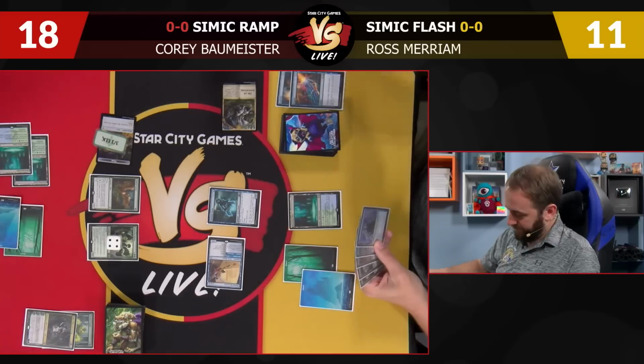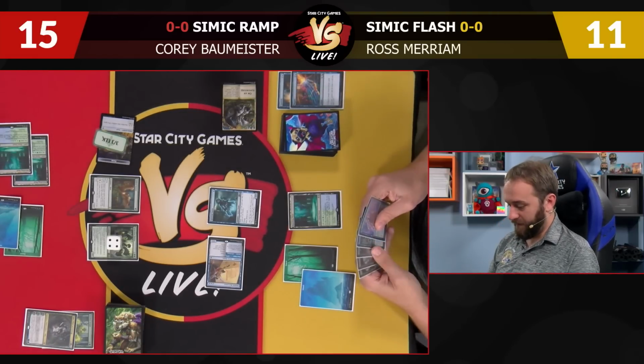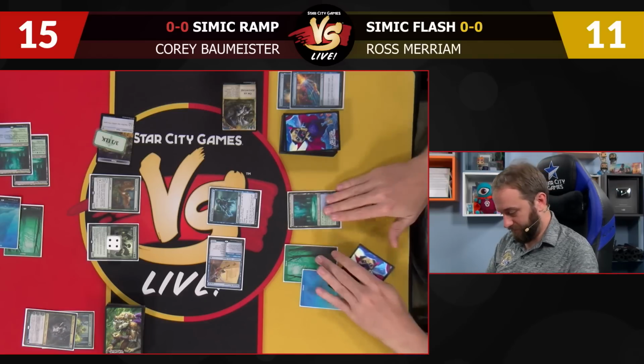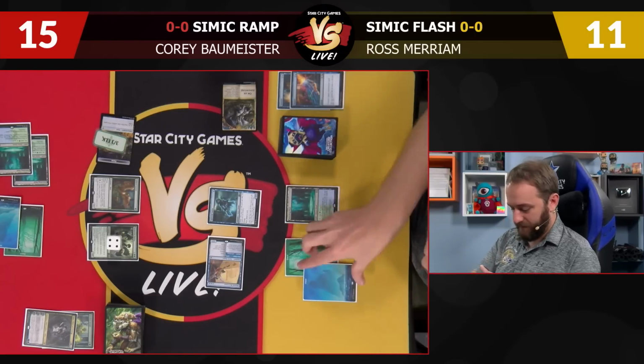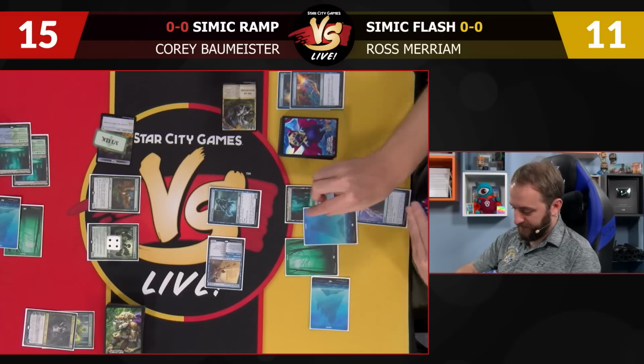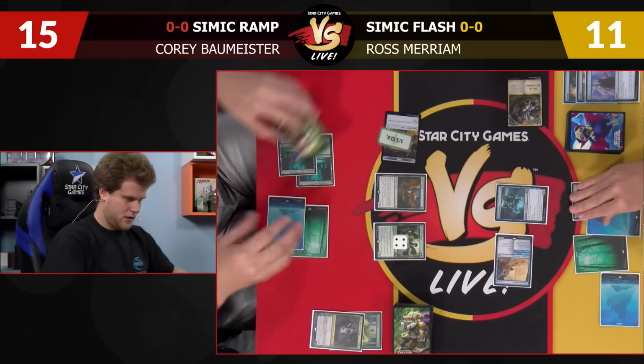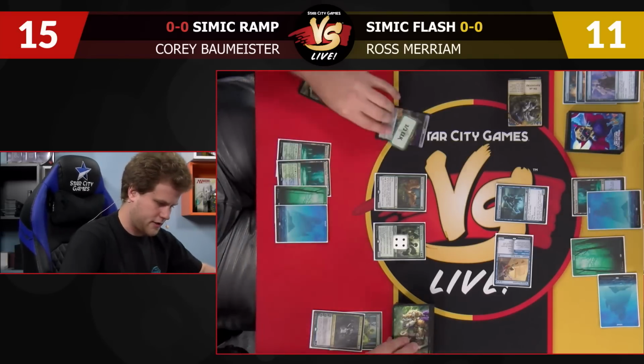Attack for 3. I will take that. 15. 4 in hand. Yep. Not 4 lands yet. Cast an Opt. Okay. Leave it on top. Okay. Pass the turn. All right. Going to start getting aggressive here.